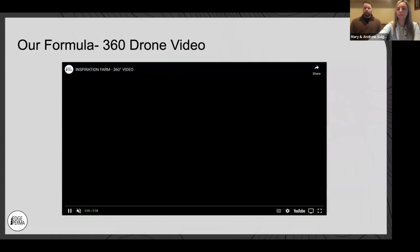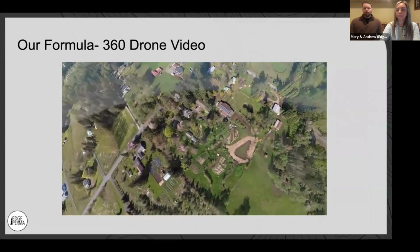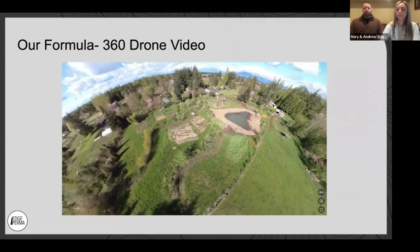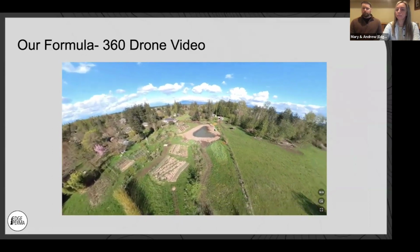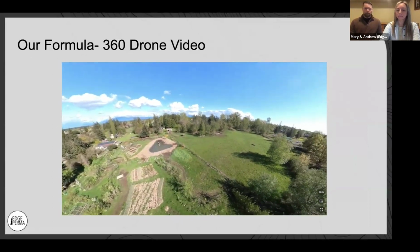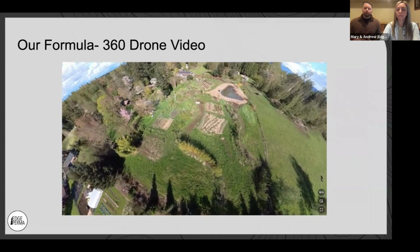After you review the map, we're going to see a 360-degree drone video of the farm. This is just a couple minutes overview of the site. As you can see here, this camera is a 360-degree camera hanging off the bottom of a drone that the student is in full control of. That cursor moving around is a screen recording that Mary took, and she's moving the camera angle. So you really get to see what you want to see on the farm.